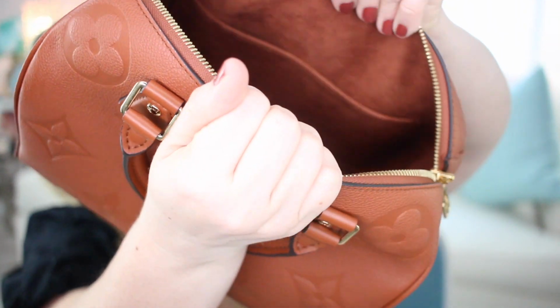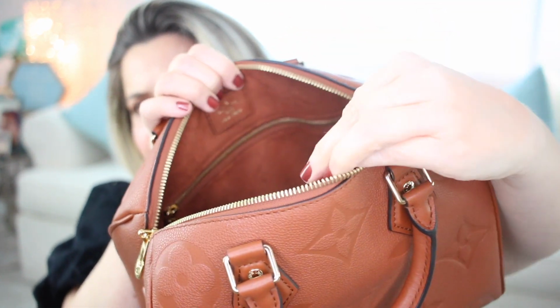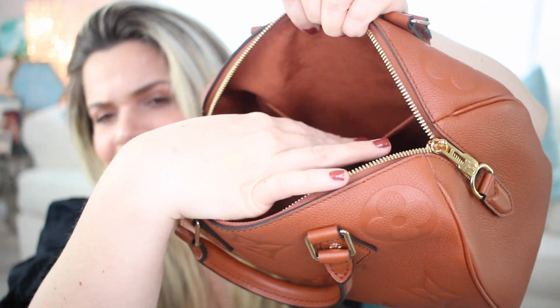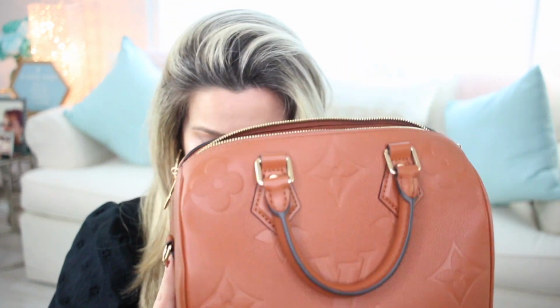It has the gold hardware, and it has the little hook so that you can put the strap. The interior of the bag is a nice, beautiful cognac suede color. It is so pretty, so unique. It has a zipper on one side right here, and then it has the typical sleeve on this side, also with the gold. The bag does have the Louis Vuitton sign here that says this one is made in France, and I just think it is such a cute little bag.